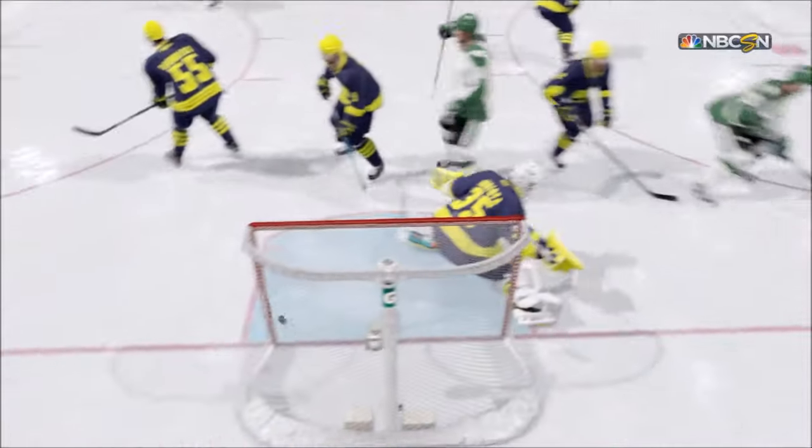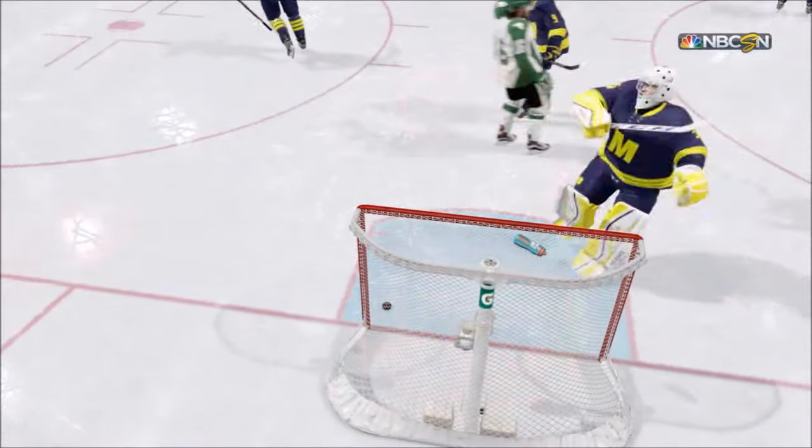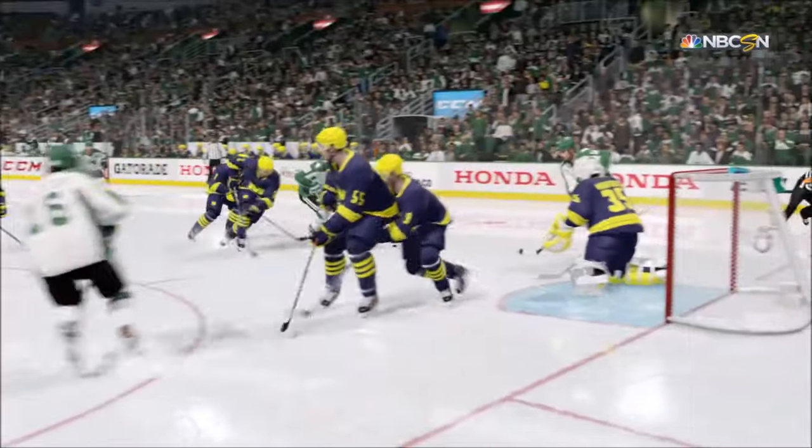Get to this area of the ice. Well, the goaltender wants to be aggressive here, but this is just perfectly delivered.